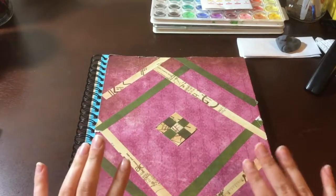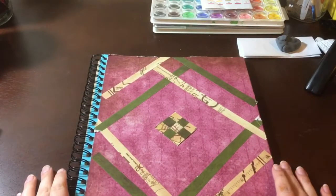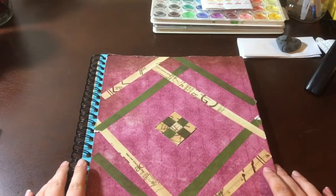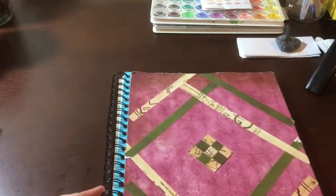I realized I haven't done a sketchbook tour in a good few months, and I've also been done with 2 sketchbooks in early this year, so I think it's high time for a sketchbook tour, so here we go.